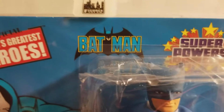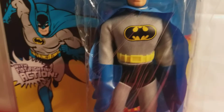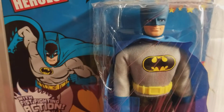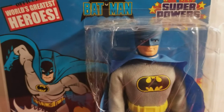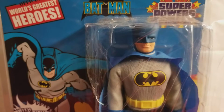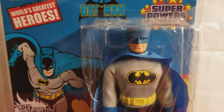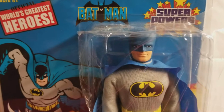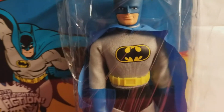But the cool thing about Figures Toy Company is that they have done a phenomenal job recreating all of the classic MEGO vintage figures from the past. They haven't left one stone unturned. I mean, we have the fist fighters. They've even given us more fist fighters from characters that we would have loved to have seen back in the 1970s MEGO roster turned into fist fighters. Figures Toy Company has done that for us.